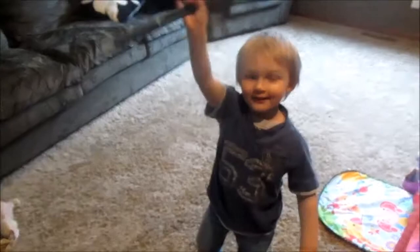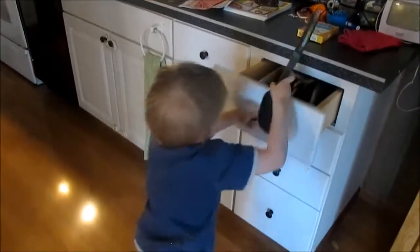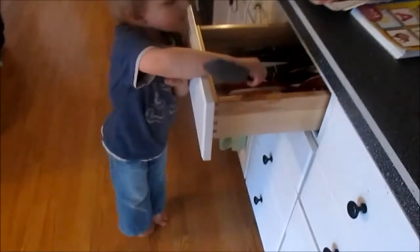Take that out of my drawer. Yeah. Please go put it back. I'll put it back. Zayne. Okay. All right. Okay. Put it back then. Wrong drawer. Wrong drawer again. Zayne, you know where you got it. Right here. Top one. Thank you.